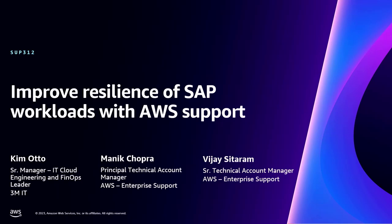Are you running critical workloads on AWS? Are you looking to improve resiliency and the operations of your critical workloads like SAP? If the answer is yes, you're at the right place. Welcome. In this session, we'll learn about how 3M worked with AWS Support to improve resiliency of their SAP workload.